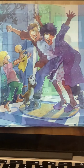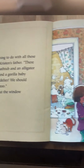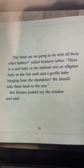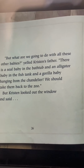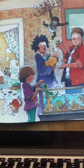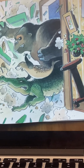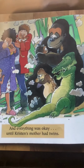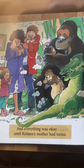Good for you. But what are we going to do with all these other babies?" yelled Kristen's father. "There's a seal baby in the bathtub, and an alligator baby in the fish tank, and a gorilla baby hanging from the chandelier. We should take them back to the zoo." But Kristen looked out the window and said, "I don't think we'll have to do anything at all." And everything was okay until Kristen's mother had twins.